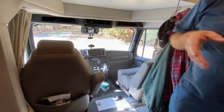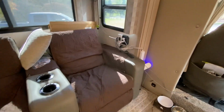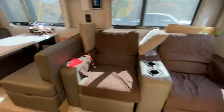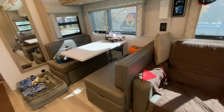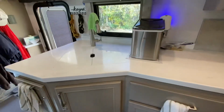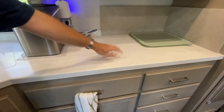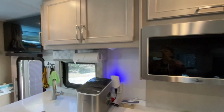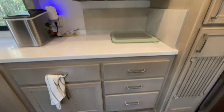So we have our living area here. These are theater seats, so they're heated and vibrate. Good gracious. Our dining room table. Our kitchen. We have an induction cooktop here. Right here's the induction. Oh my goodness. Microwave convection oven. Full residential refrigerator.